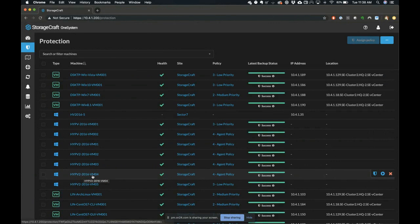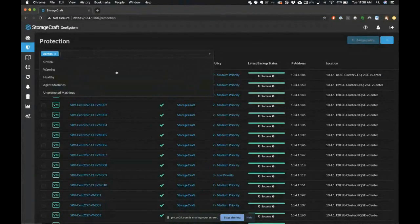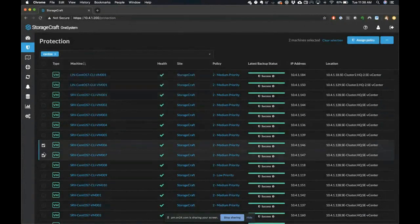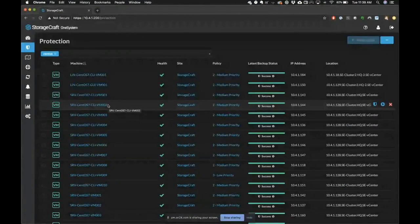But if I want to apply this to, let's say, my CentOS systems, I can actually now search very quickly all the VMs that have CentOS, and I can apply and assign a given policy to those, right? And then from there, the backups begin, and I'm able to see from a status perspective which machines are protected via what policy. So that's how you actually assign an SLA-based data protection policy to actually back up the data.